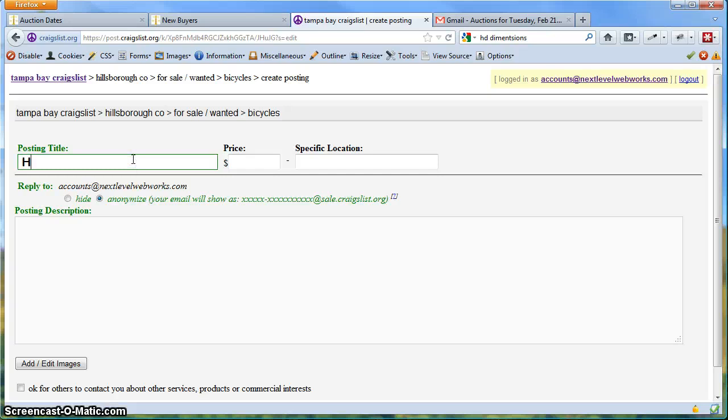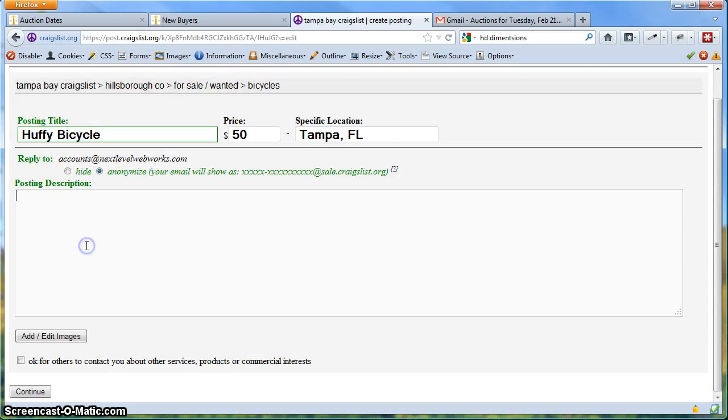So say if there's a Huffy bicycle, you can just put Huffy bicycle like this, and say you're selling it for 50 bucks, and just say Tampa, Florida, wherever you are. You can hide your email address, or you can anonymize it, which basically will turn it into a Craigslist email, and if anybody emails you at the Craigslist email address, it will forward to your email address. And so on here you can do your posting description.